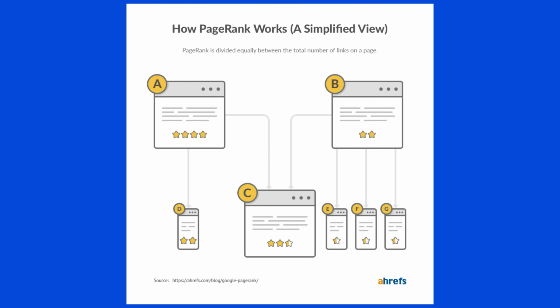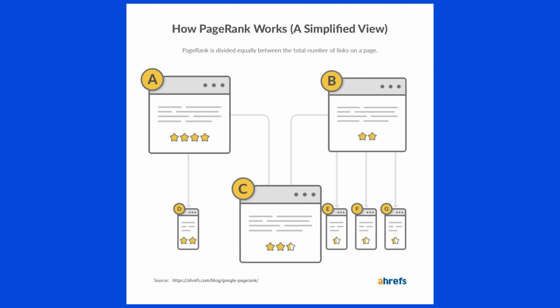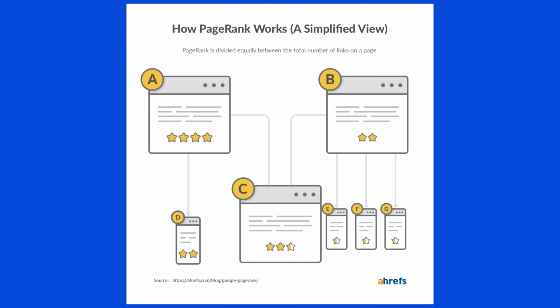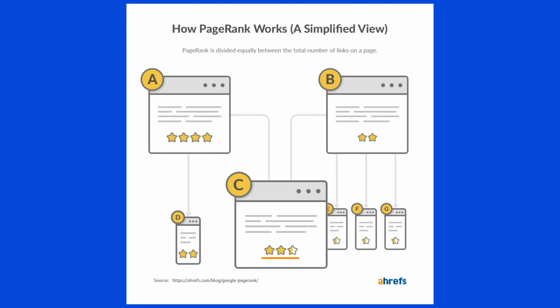For example, let's say that page C has 2 links, one from page A and one from page B. Page A is stronger than page B and also has fewer outgoing links. Feed this information into the PageRank algorithm and you get the PageRank of page C. Now this is obviously a simplified version of how PageRank works, but the key point here is that getting links from high authority pages will likely have the greatest impact on your rankings.